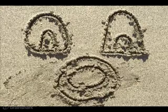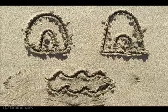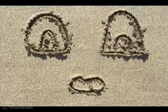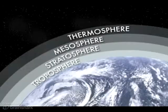Because it's made of gas, the atmosphere is sort of invisible. Even so, it has a detectable structure. The atmosphere is organized into several layers. From bottom to top, these layers are the troposphere, stratosphere, mesosphere, and thermosphere.